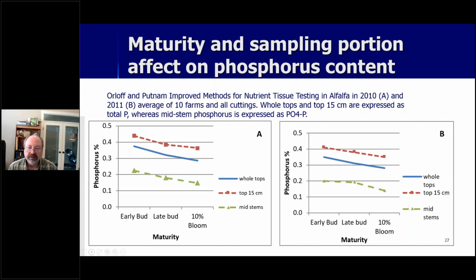So what we're going to be looking at is the blue line for our data here, and you can see there it was almost 0.38, crossed down to 0.3, depending on the time of maturity. So early bud, it's higher in concentration, and as the plant matures, the percent concentration drops. And you can see this trend's also followed in the second year, which is in slide B on the right side. So again, that's something to keep in mind. The timing of the sampling and the plant part you're going to be sampling affects the results that you're going to get.